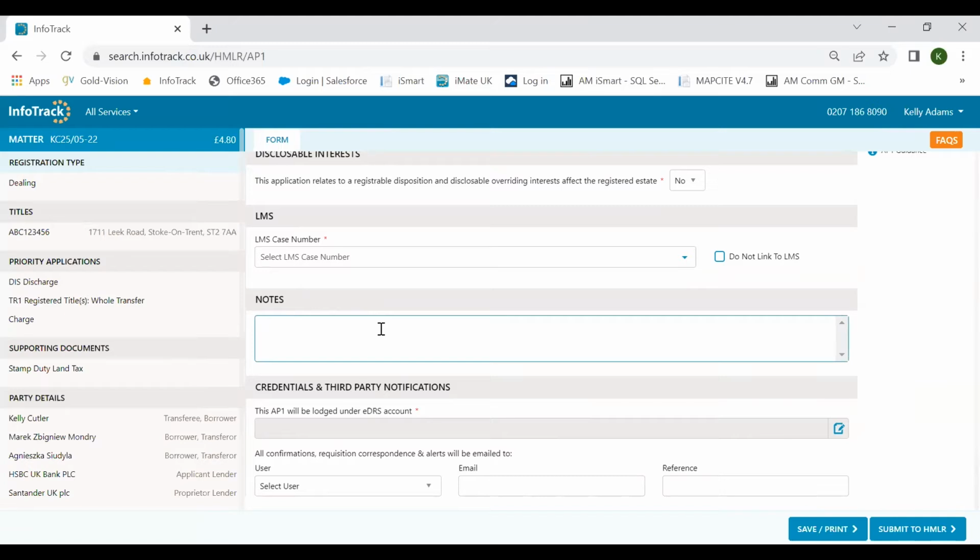We also integrate with our MR01 lodgement software and will pre-populate the certification wording straight into the note section for you here as well. Finally, here at the bottom of the form is where you can confirm the credentials used to submit the application. These should be stored in your InfoTrack settings, but on occasions where your Land Registry EDRS account changes, say you update the password, you can update them here as well.